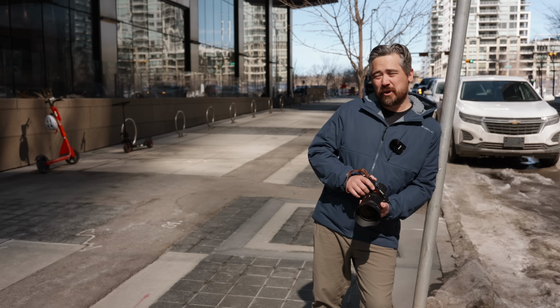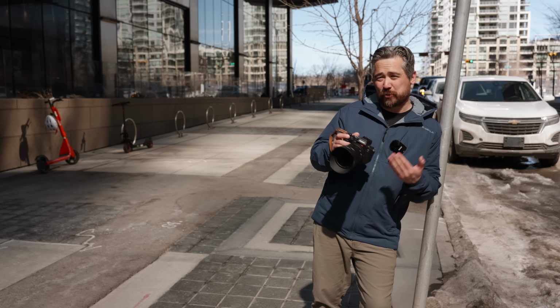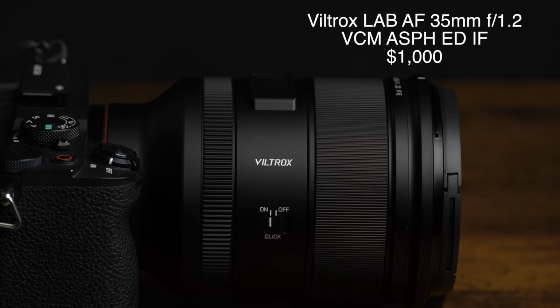Anyways, Viltrox seems to be doing a great job at the low end of the market price-wise, and they're obviously doing a fantastic job with their premium lenses and still keeping them at a decent price point.